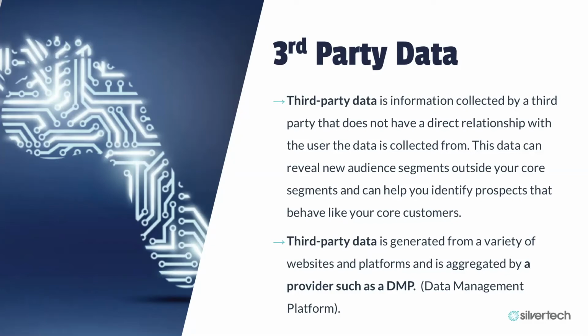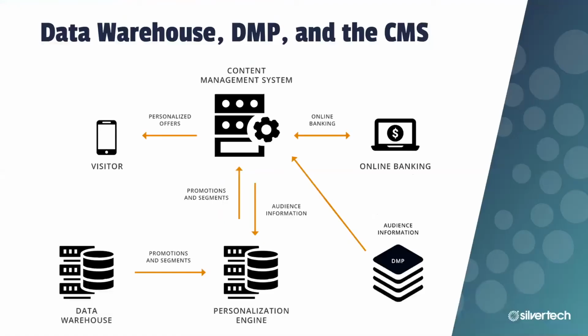And these third-party data providers, called DMPs or data management platforms, will sell you segments. So when I come to your site, it's not going to say, this is Derek, he's 41 years old, he's the CTO of SilverTech, and he's a soccer dad. But it will say, these are the segments that this visitor falls into. He's a male, 35 to 50. He's an IT professional. He's a business traveler, and he's probably a soccer dad. This is data you can buy from these data management platforms, which you can then use to drive your personalization. This is how we typically do it.